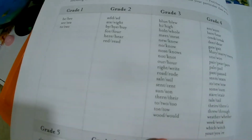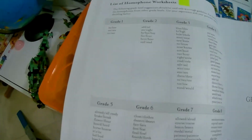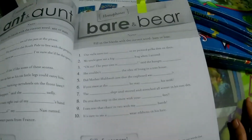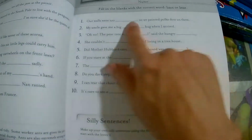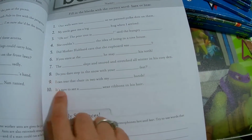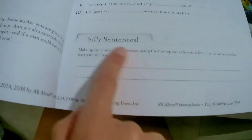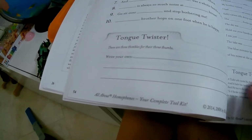But because we started this last year, and because the child that I'm speaking about, my second grader, is a little bit above the learning curve. I have one who's a little bit behind and one who's a little bit ahead. Nothing wrong with that. But for example, if you're going to do bear and bear, you'll go here. I make the copies, and they fill out. They have to pick for the sentence which bear is the correct bear. And then on the bottom, each one of them has either silly sentences for them to do, fun facts, some rhymes, tongue twisters.